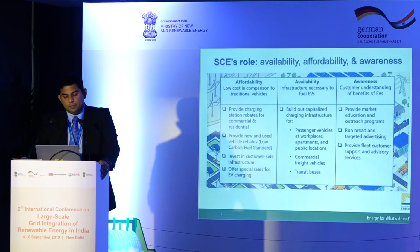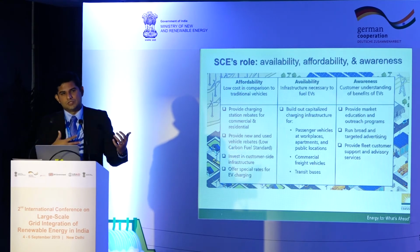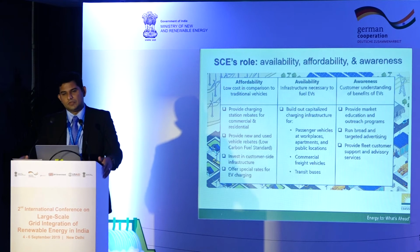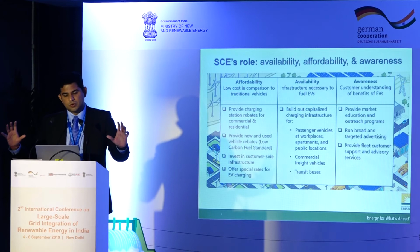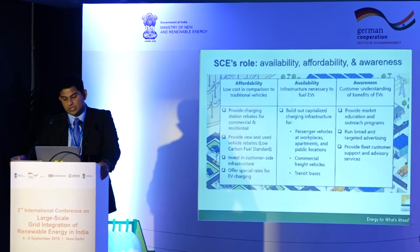Availability is the other one. Building out a capitalized charging infrastructure for light-duty vehicles, passenger vehicles, in apartments, in shared multifamily units, in public locations, parks, in shopping malls, commercial freight vehicles, we have one of the biggest ports in Southern California area. Port of Long Beach is a heavy point of entry for all the commercial goods from China, from South Asia, coming into the United States, for all of the United States. They come through the Port of Long Beach in the Los Angeles area, and from there, it goes through ground transportation to different parts of Western US. So providing commercial freight vehicles electrification and charging across those interstate freeways.